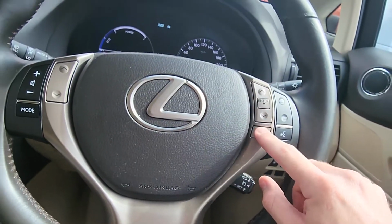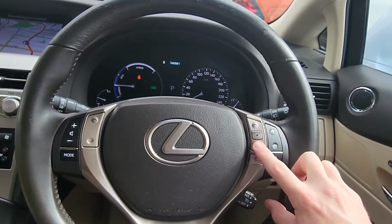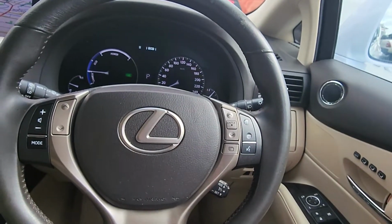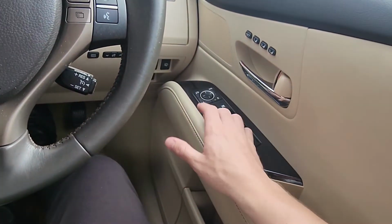Your little menu down there, so your pages option, you can go between those, so your little parking sensors, the outside temperatures, you got a few different little menus in there, sports mode, all that sort of stuff from up here. You can also answer and hang up the phone from the steering wheel itself. So while you're driving, you realistically shouldn't have to play with any of that stuff because you can do it all from up here.